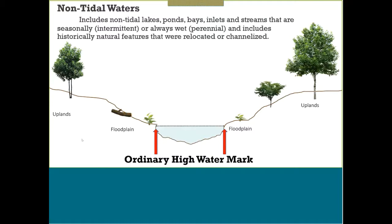We do not have jurisdiction of ephemeral features. And just to note that in Delaware, especially within Sussex County, there's a lot of historically natural features that were either relocated or channelized at some point in time, and we would also have jurisdiction of those features.